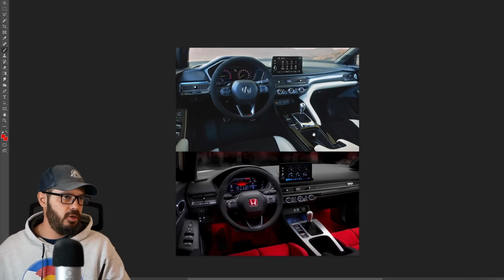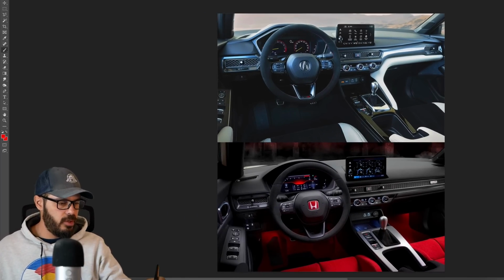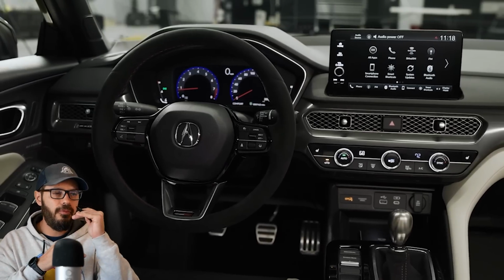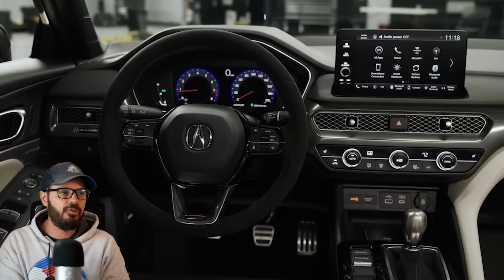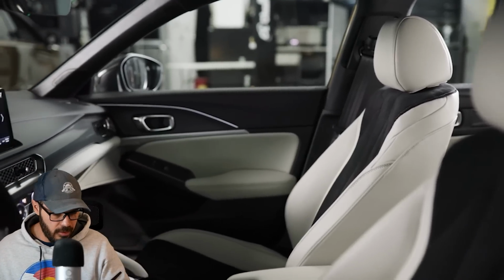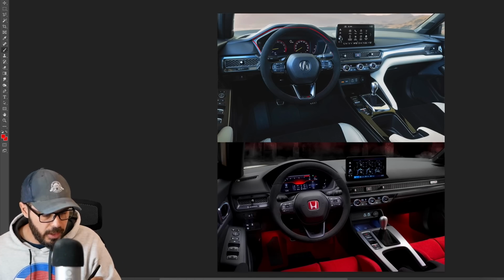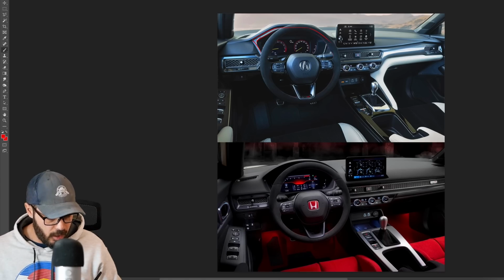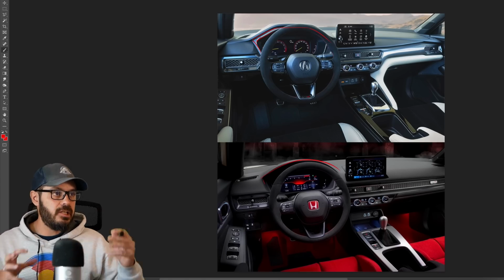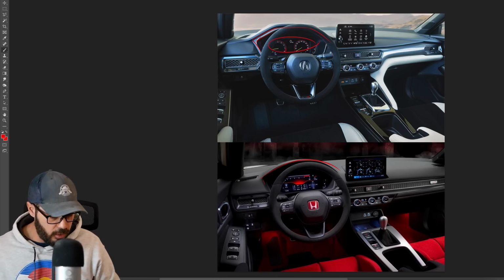Last but not least, let's have a look at these two interiors. They're both very similar, but I think here is where you can see the premium feel of the Integra the most, because we have more trim pieces in the Integra from what I can see. For example, this housing of the gauge cluster is an additional trim piece going on the inside of the gauge cluster, while in the Honda Civic it's just a single piece of dash that kind of melts into the gauge cluster. Both of these gauge clusters I think look fantastic.